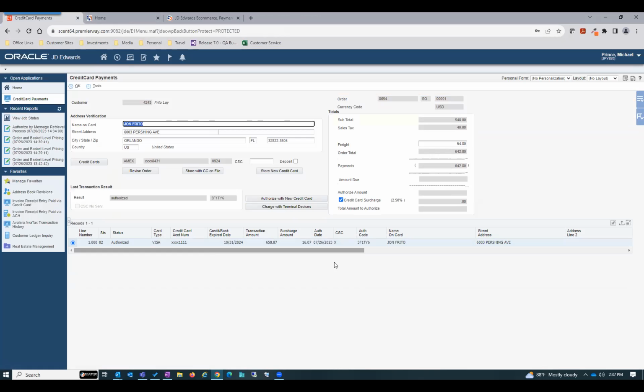Important to understand the distinctions between the three, because depending on your security level and you as a customer, the desire of either not allowing your CSRs or your sales personnel to manage or handle any type of credit card information, you may want to always use the authorized by message or email capabilities that we offer. Obviously allowing them to also store cards on file against their account so that then they can be used later and process even more.